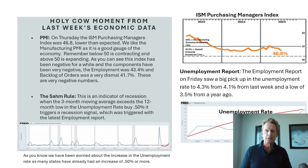So last week we got this holy cow moment, and because my mother taught me well, I'm putting it in print. I said holy cow, okay? I don't like to have my mouth washed out with soap. So when the ISM Purchasing Managers Index hit on Thursday, it came out at 46.8. It was a holy cow moment. You know, that's not a good number. I always like to see the numbers when they're fresh, when they first come out, and see what my reaction to those numbers would be.